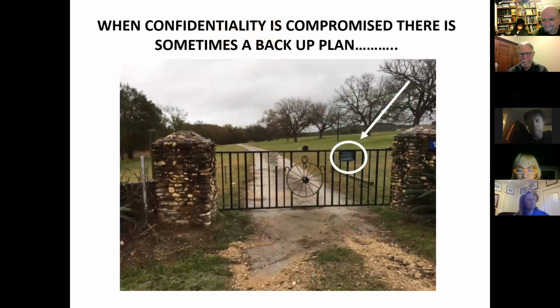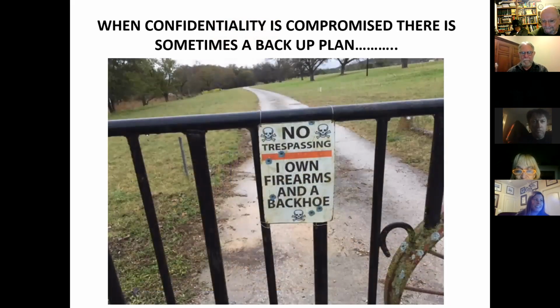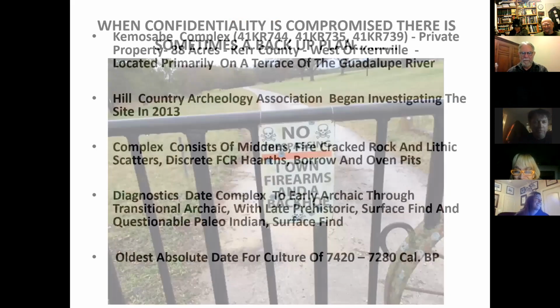as you'll see. Our landowner, Marvin, says that when confidentiality is compromised, there's sometimes a backup plan. And if not, here we go. No trespassing. He's got firearms in the back. Watch out, folks.